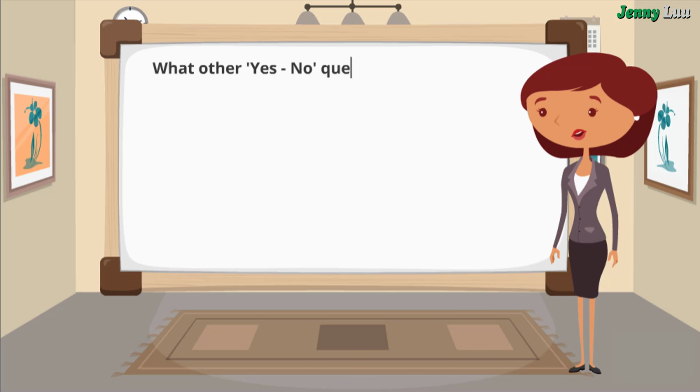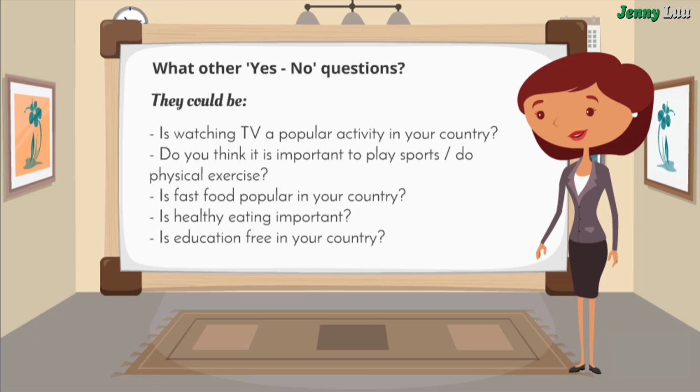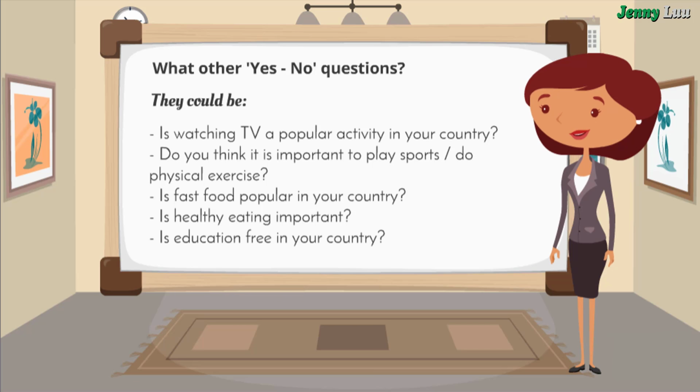So, what other yes, no questions could there be? Is watching TV a popular activity in your country? Do you think it is important to play sports or do physical exercise? Is fast food popular in your country? Is healthy eating important? Is education free in your country?